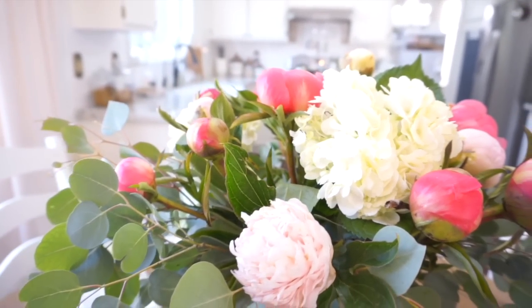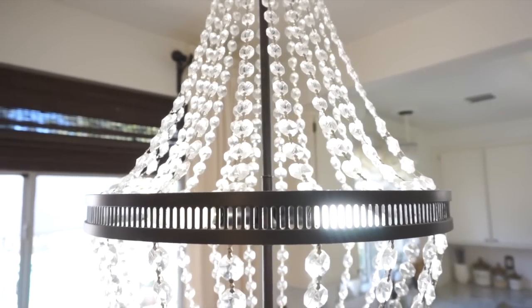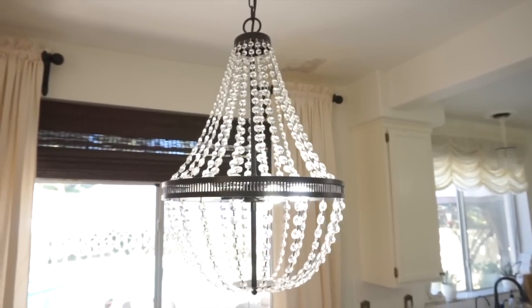And I always love adding a beautiful fresh bouquet of flowers in my kitchen during the spring and summer months. I just think it adds to the beauty, and it always brightens up a room.